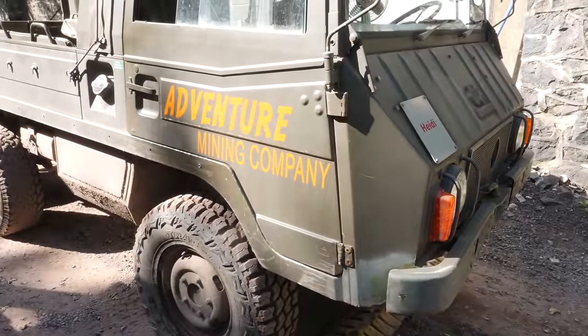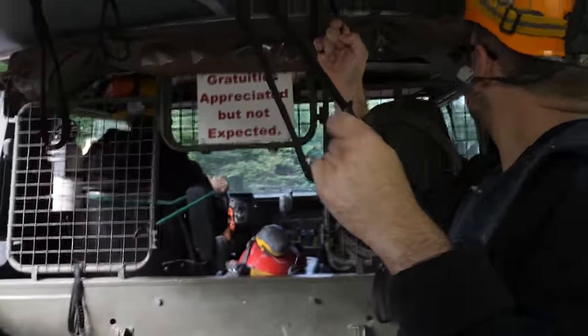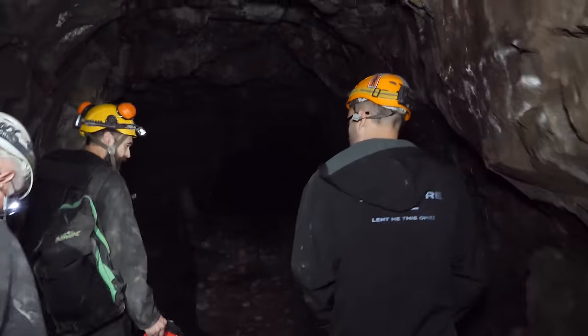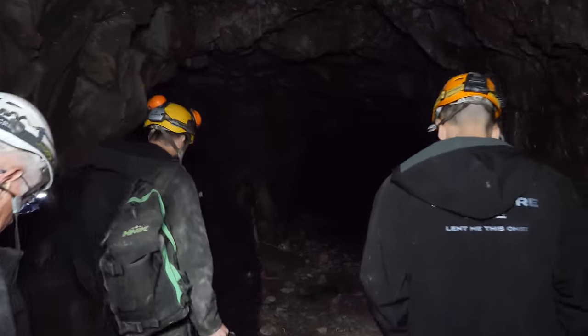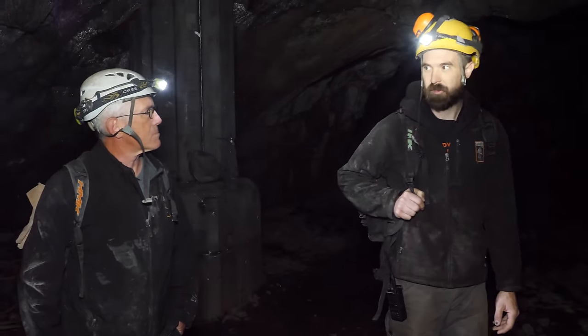Next, we went down into the main mine to explore some of the more modern extractions of copper. The Adventure Mine was mined from 1850 to about 1920. By the way, Adventure is the original name. It actually was a town site called Adventure in the 1840s. When the company came, they took the Adventure name. It is still the largest known reserve of copper any place in the whole world.